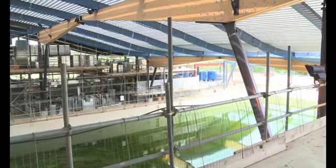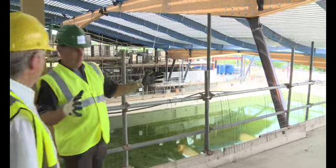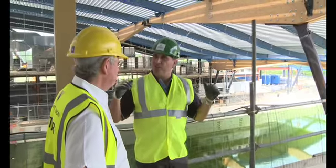Okay, Steve, so we've had a real good walk around the facility. We talked about the pool in detail when we were downstairs. We're now stood in the offices here at the sports park, but behind us is the pool, and it's going to look fabulous, isn't it?